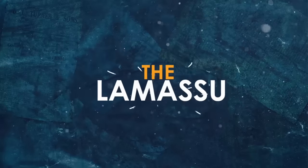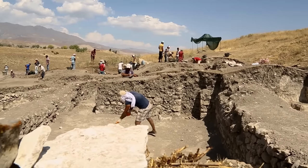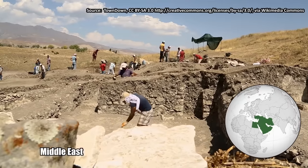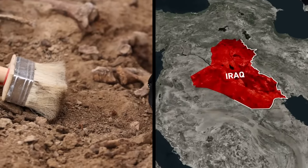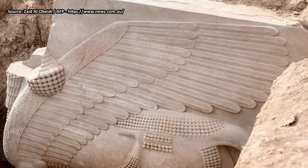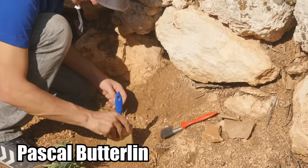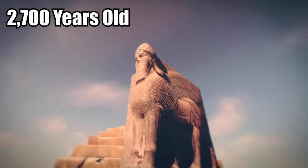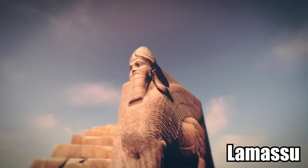Who knows? The Lamassu. Some of the most amazing archaeological discoveries come to us from the Middle East. And in October of 2023, something new was unearthed in northern Iraq. A massive statue of a winged deity. This discovery was made by a team of archaeologists led by Pascal Butterlin. They revealed a 2,700-year-old alabaster statue of the Assyrian deity Lamassu.